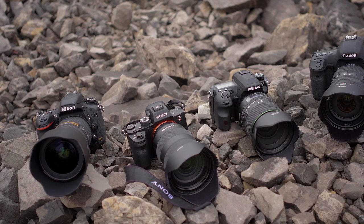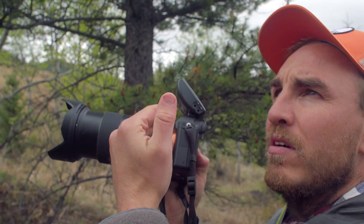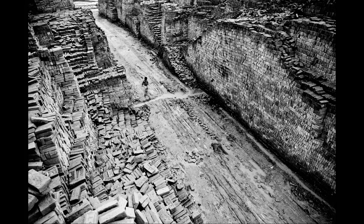We're going to test all the new 24-70s, and we're going to join our good friend Jeremy Fokkens. Now, Jeremy's a very talented photographer, but more importantly, he's an artist, and he captures just stunning portraits of people. He knows a lot of the locals down there. He's going to join up with us, and we're going to capture not only the landscape, but also the amazing people that make up this part of Alberta.